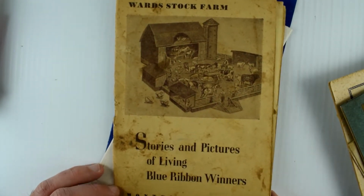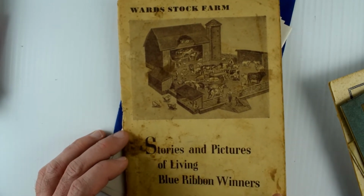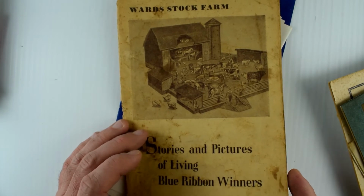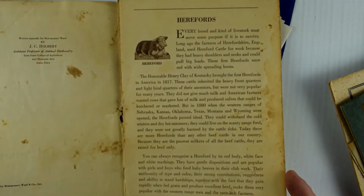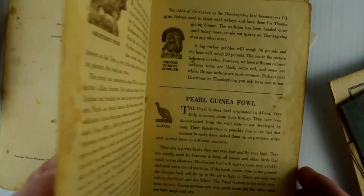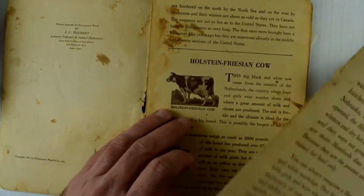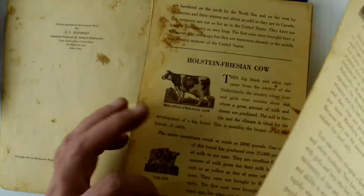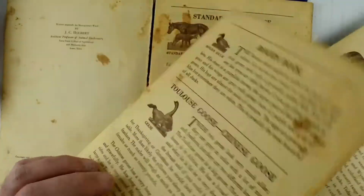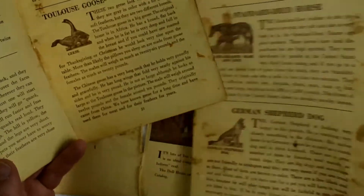This one's pretty cool. I thought this was neat. Montgomery Ward is actually advertising their Ward Stock Farm tin set. The set itself, well, it's 1937. This probably came with the set, I'm guessing. It looks like it's missing a few pages. Oh, maybe not. They're just all out of order. And they're all bent up weird, too. Oh. Yeah, there we go. Let's see about this.